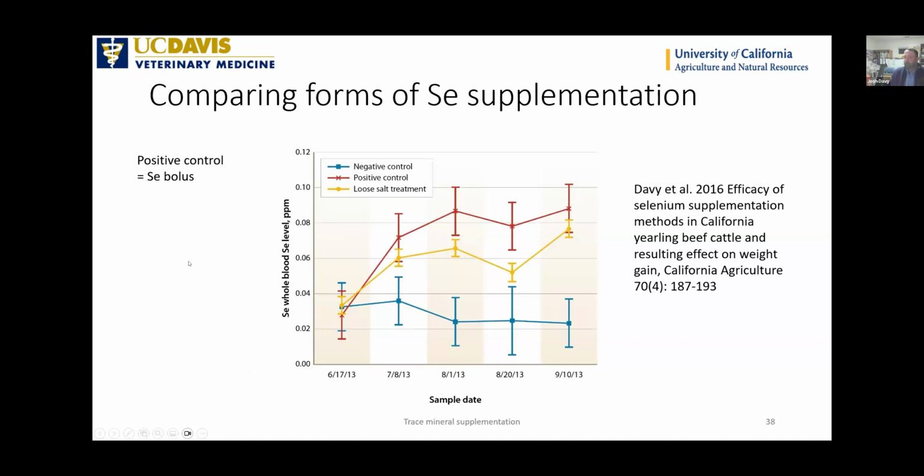So what about the other most common method, feeding a loose salt? In this trial that followed up the last one, we compared the bolus as a positive control through the entire summer of cattle that came in June. They were all deficient in selenium when they came in. The positive control group received a copper bolus.